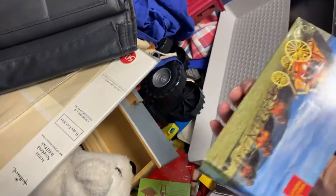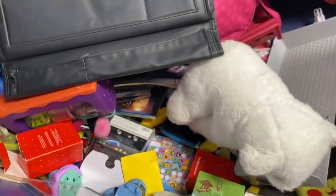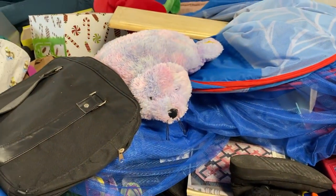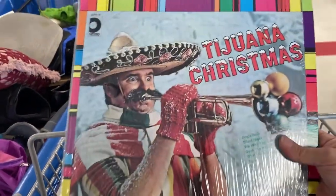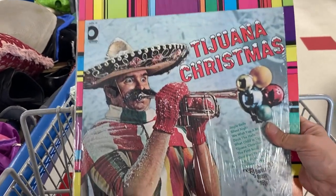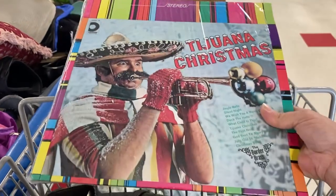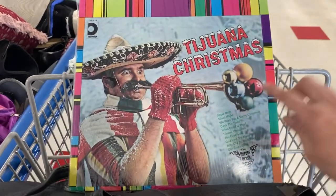Oh, it's just a tag. Just a button. Look at this fun, tacky Christmas record that I just found. I absolutely love it. Talk about tacky Christmas. So I'm definitely gonna get that record.